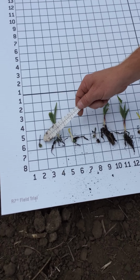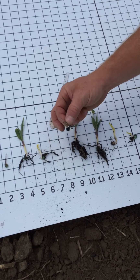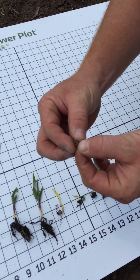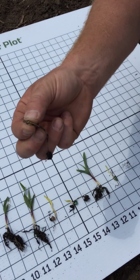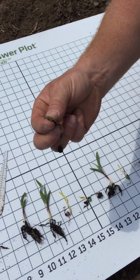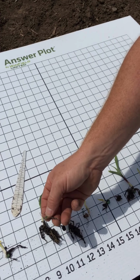Notice that some of the seeds put on a radicle with no coleoptile. Particularly, the radicle went down and that coleoptile never even formed here. You can see it just nubbed right off, and that seed is not firm. It's very soft and mushy and squishy. This seed is dead. It's probably not coming up. So, sure sign of imbibitional chilling there.